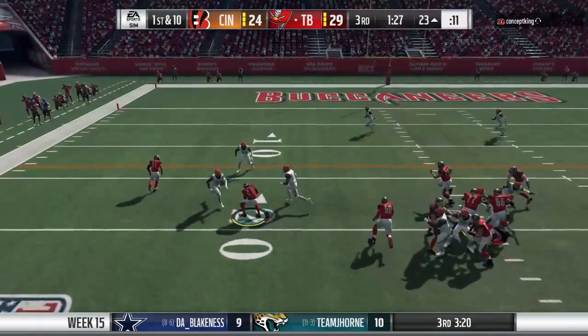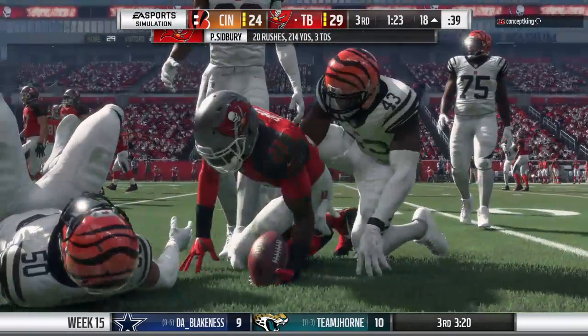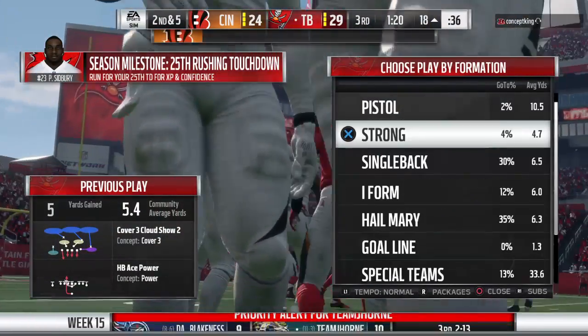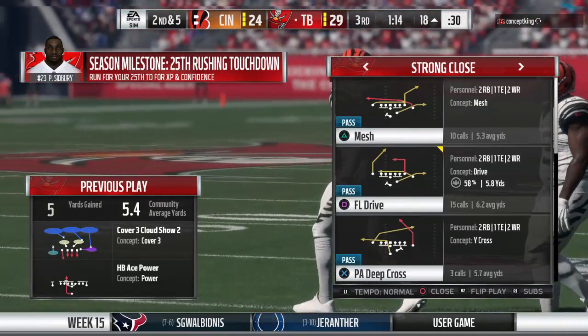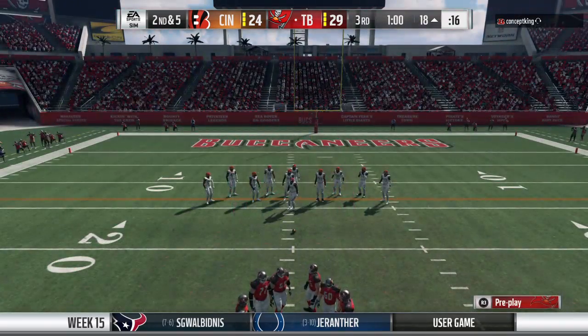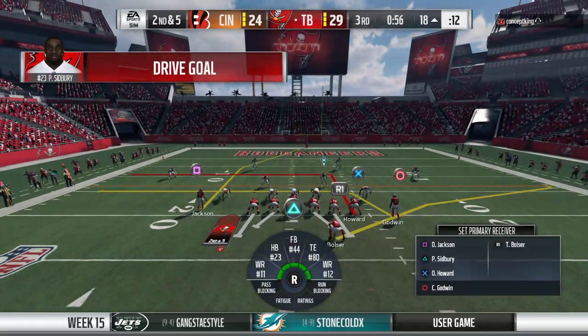And he'll give it here to his running back. A little second effort there on the strong run. And then drop just inside of the 20. 5 yards on the carry. Good pickup on 1st down. Red zone opportunity. Let's go now.